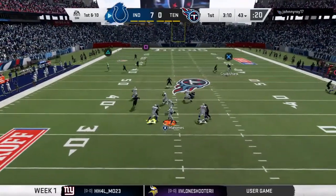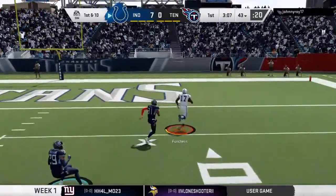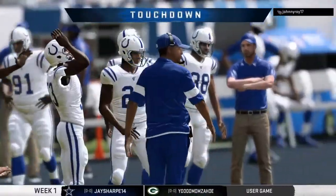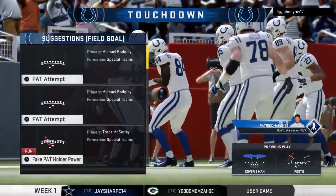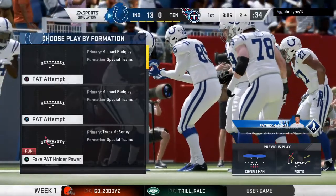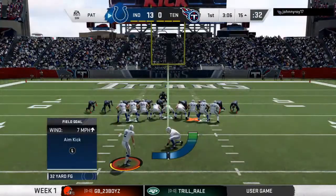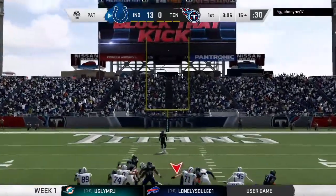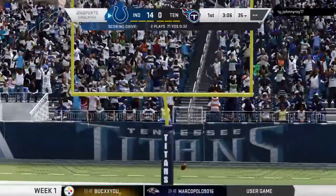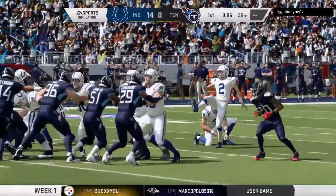Now here's Mahomes. He's going to go deep for Funchess. That's caught inside the 20. And he'll get into the end zone. Touchdown, Indianapolis. Devin Funchess, 57 yards. And the Colts strike quickly here for 6 points. Extra point by Badgley, up and good. And that'll make the score 14-0.